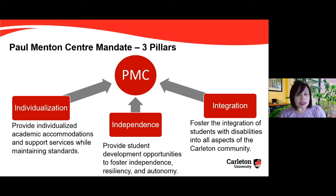Our third mandate is the integration of students with disability into the community. PMC works closely with campus partners to ensure services are accessible. So students with disability are members of the Carleton community, first and foremost. Like all other students, they're subject to the same rights and responsibilities that membership entails. So similarly, students with disability have access to all services and facilities that are available to all other students on campus.